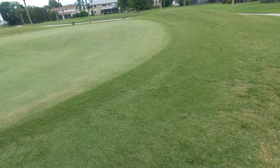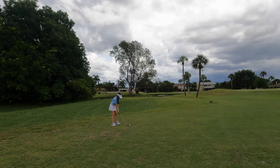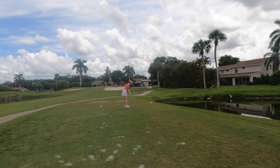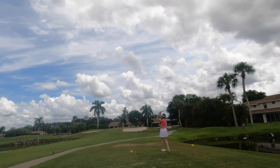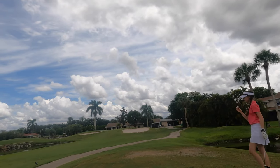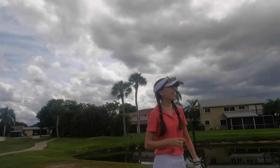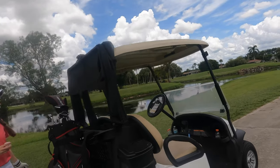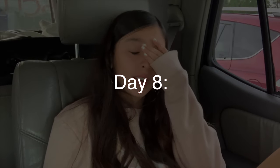Beautiful. Guys, that shot made it onto the green. Nice. Oh, no, it rolled off. It rolled off, no. Should have hit it from the blue. Then it would have rolled off. So guys, we're sadly leaving our vacation home.